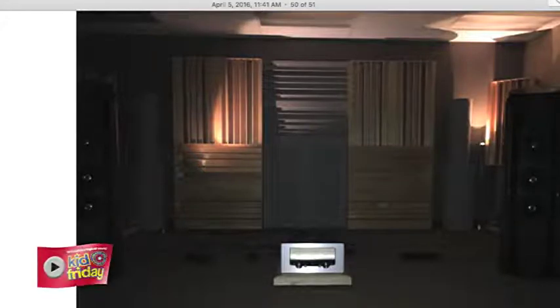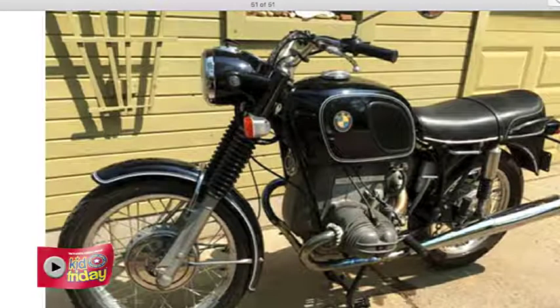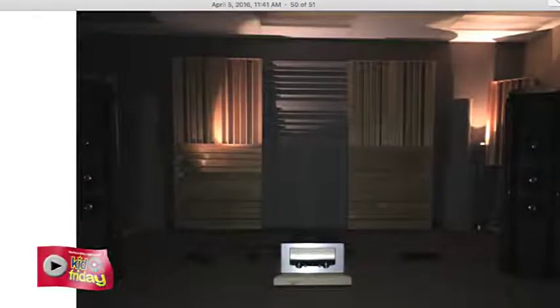Look at that. The amplifier's on in the middle, and you've got the speakers in this listening room. Just so you know, all the stuff on the walls there helps with the sound. Dampers, exactly, that's what they're called. And there's a motorcycle. It's not mine, but anyway. There's the listening room.